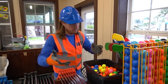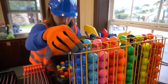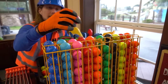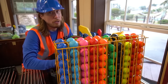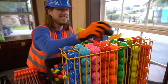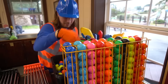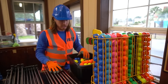Well, how about we stock some balls here? Let's see what colors we got here. We got blue. Oh, we even got light blue. Pink, yep. Red, we got orange. I wonder what color ball you would choose. We got green, we got black, yellow, we got red again, and we got orange again. Awesome. Well, we got those all stocked and ready to go.